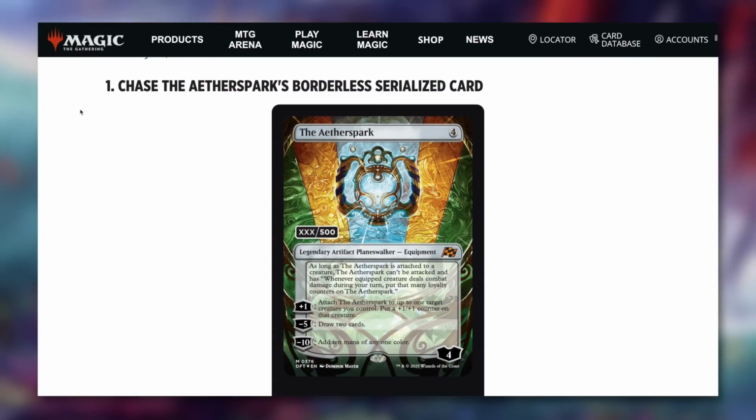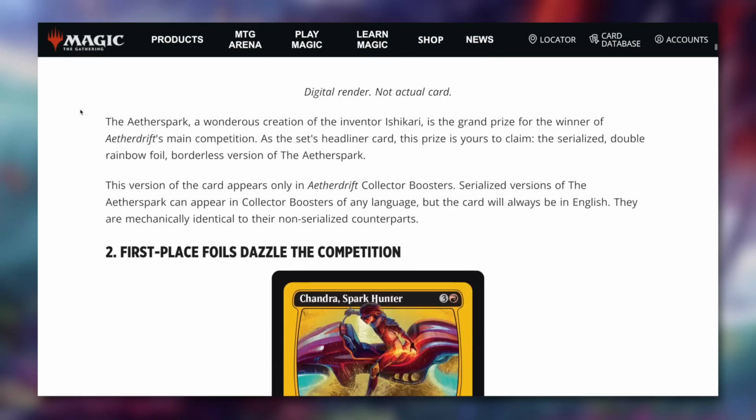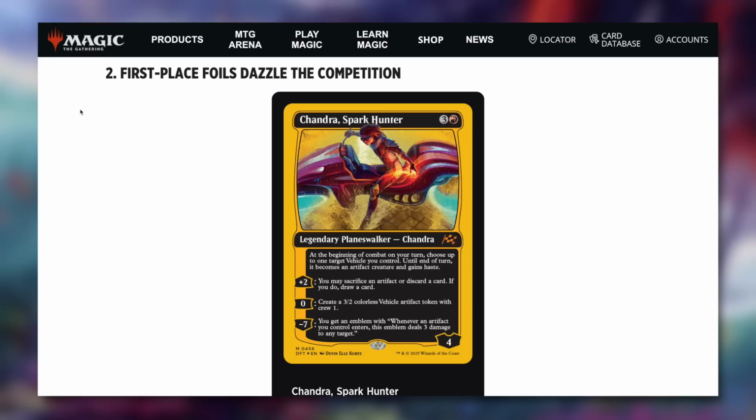Oh, yeah, we've got, of course, oh, look, a serialized card. Wow, Wizards money. Okay, anyways. And then you see this. First place foils: Dazzle the competition. So we see ourselves a gold-bordered card that Wizards is making in 2025. And it is legal.